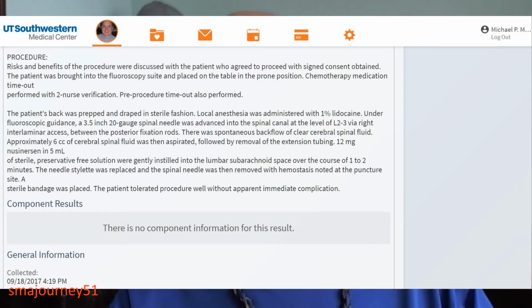Under fluoroscopic guidance, a 3.5-inch 20-gauge spinal needle was advanced into the spinal canal at the level of L2-L3 via right interlaminar access between the posterior fixation rods. Okay, so jumping out of the notes for a second, this was a question that I told you that I was going to ask the doctors, but with all the confusion I forgot. So at least now we know that the injection was done between the L2 and the L3 vertebrae. Okay, so going back to the notes.